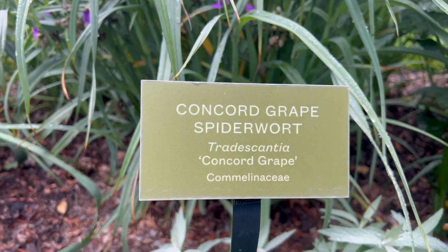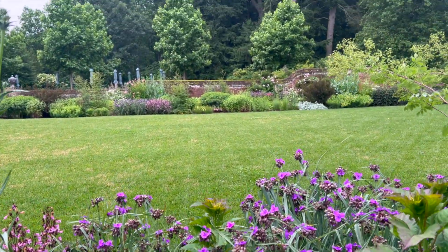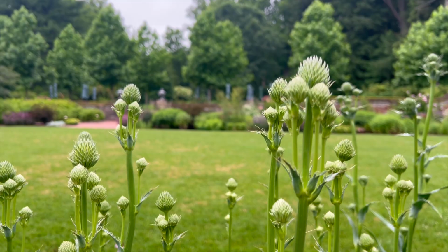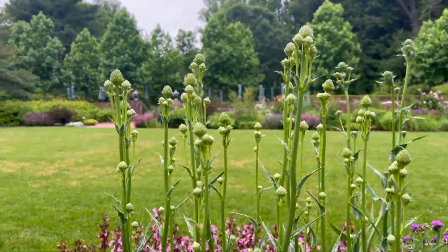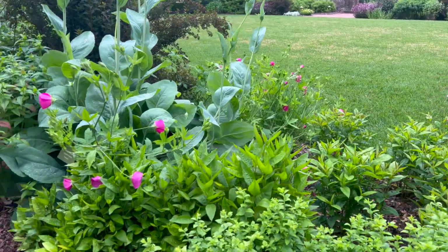Is it climbing or is it kind of a bush? That one is a climbing one. There's a wire structure. Some of this is Callirhoe, and this is sometimes called wine cups, and this is kind of trailing also, and it's kind of tying up with the rose over there, so it's a really nice planting.